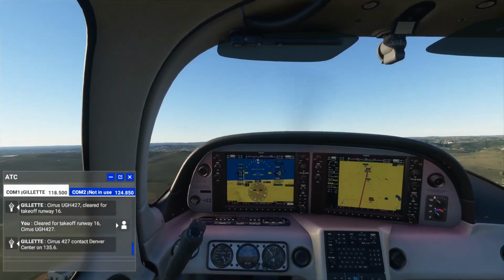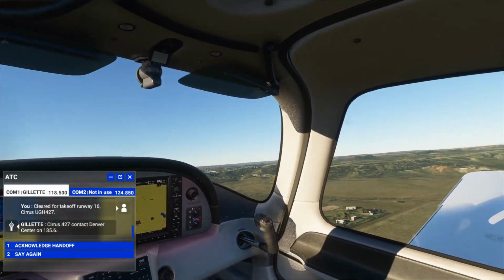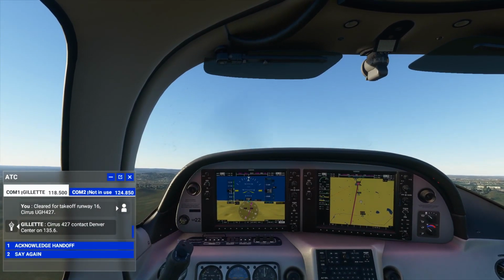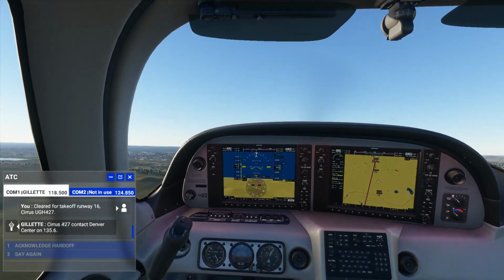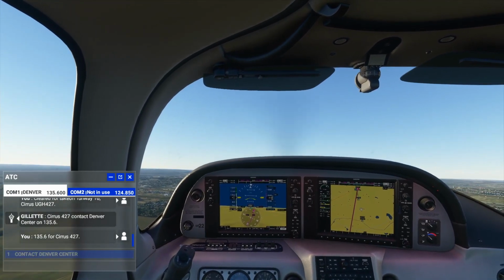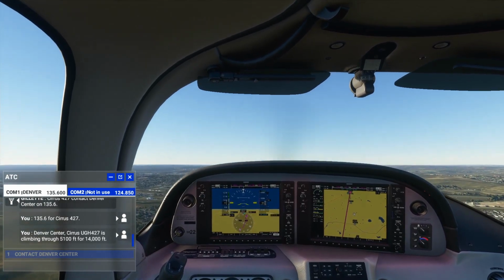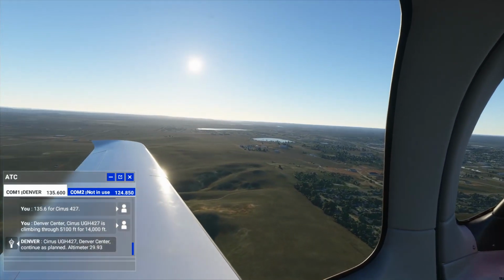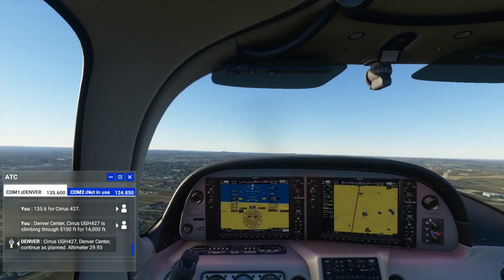Cirrus 427, contact Denver Center on 135.6. One 135.6 for Cirrus 427. Denver Center Cirrus Uniform Golf Hotel 427 is climbing through 5,100 feet for 14,000 feet. Alright, bring my flaps up. Cirrus Uniform Golf Hotel 427 Denver Center, continue as planned. Altimeter 29.9 tree.